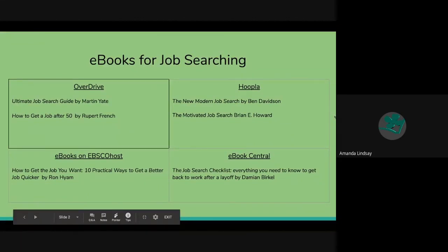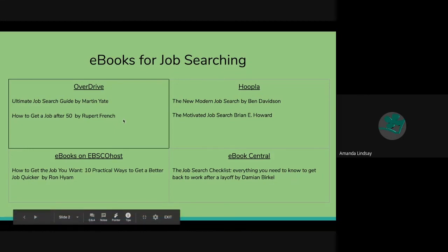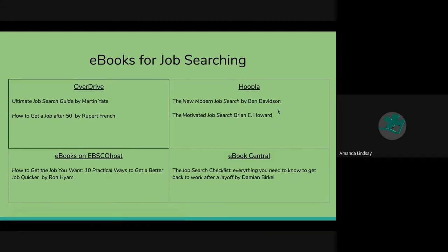I told you I would have the list here. So here are the lists. You have Overdrive, Ultimate Job Search Guide, and How to Get a Job After 50. Ebooks at EBSCOhost has one. And then Hoopla, I only listed two. There were several. As of summer of 2020, when this is recorded, Hoopla has the most as far as job searching. And most of those books will be incorporated in job seeking books together.